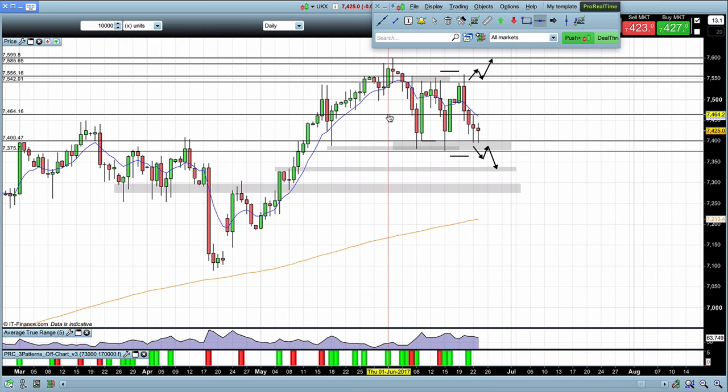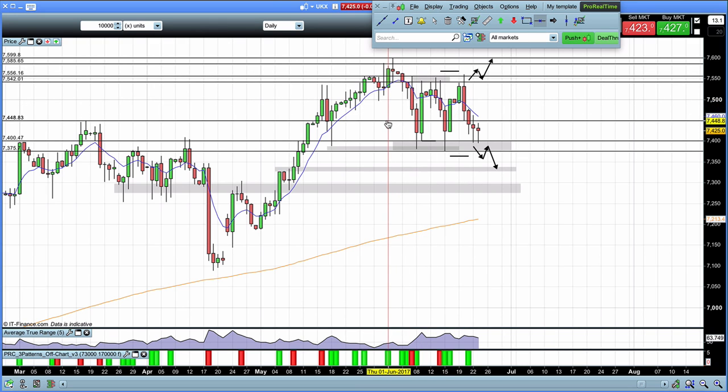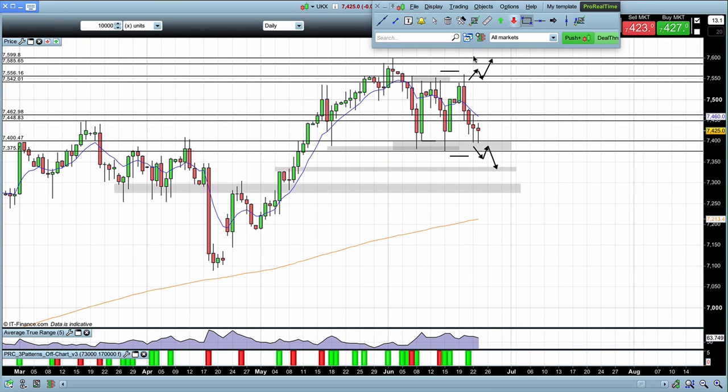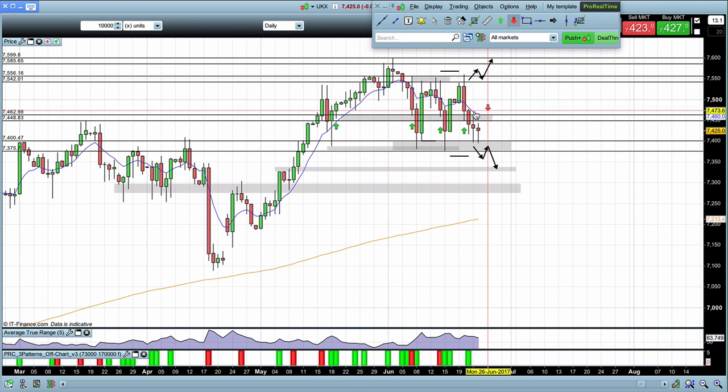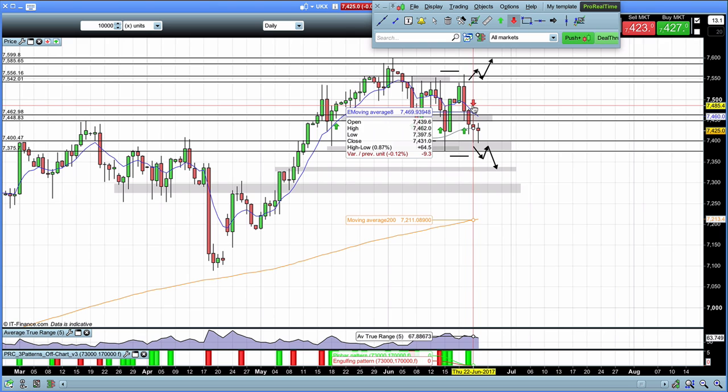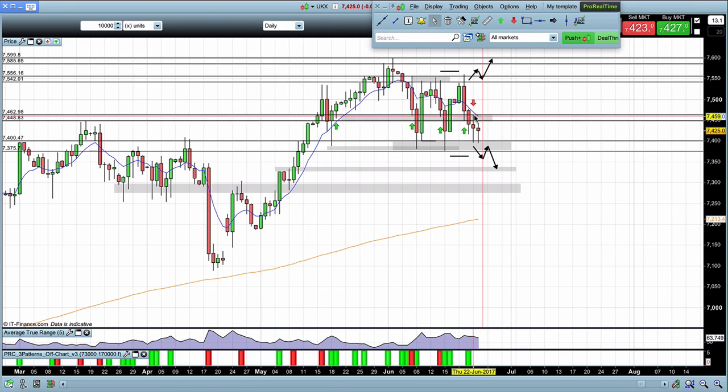We also have, let's just mark this in, a level sitting right here at around about 7460 to 7450. See the market testing, and testing right here. Last week we had confirmation of this level on the 22nd of June.